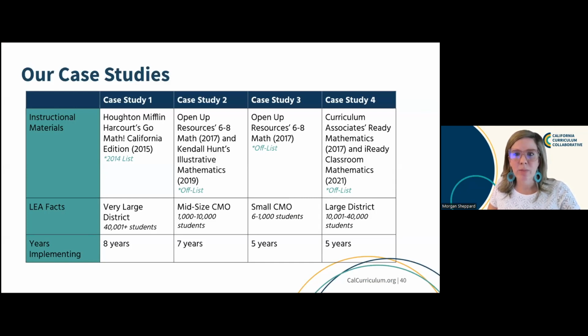Case study 2 is about a mid-size CMO who has been implementing 2 versions of Illustrative Math, both Open Up Resources 6 to 8 Math and Kendall Hunt's Illustrative Mathematics, both of which have been off list for the past 7 years. Case study 3 is about a small CMO who has also been implementing a version of Illustrative Math, Open Up Resources 6 to 8 Math, another off-list selection, for the past 5 years.